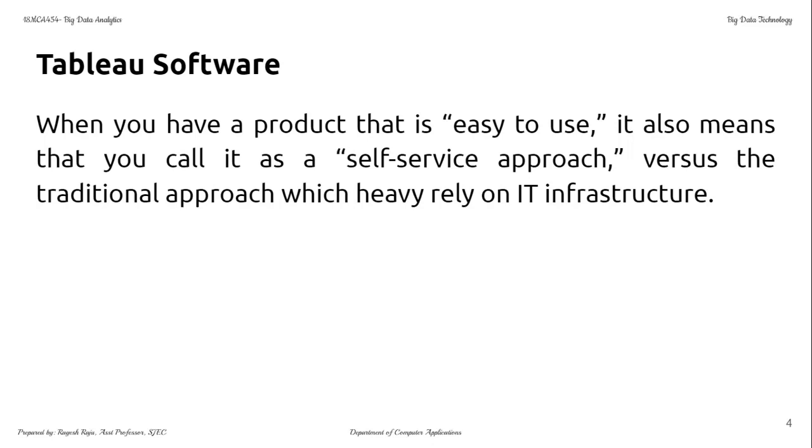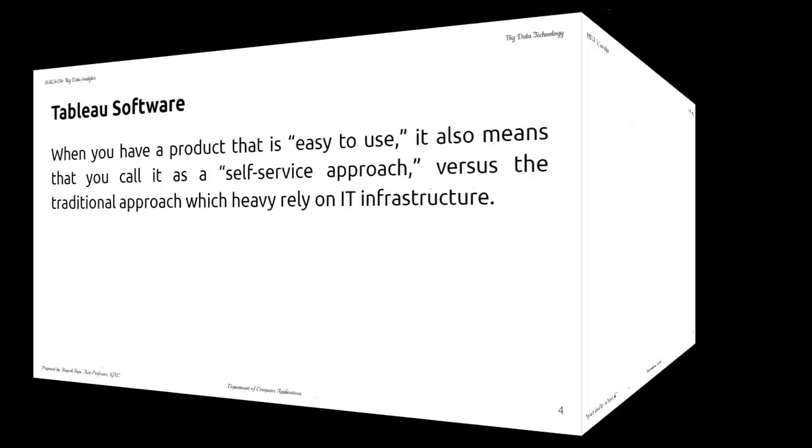And actually the IT department will find it difficult to read the minds of the business users, because the business users will be more productive answering the question with their own tools. So in that way Tableau has helped a lot.